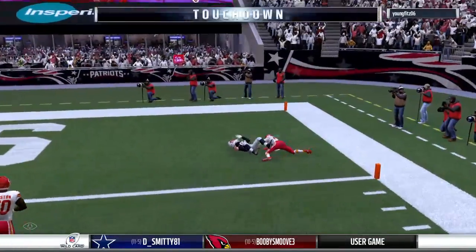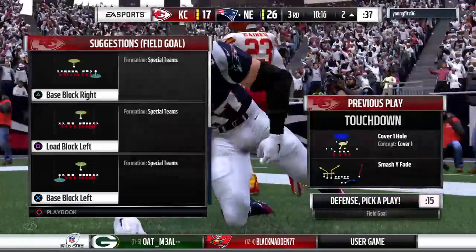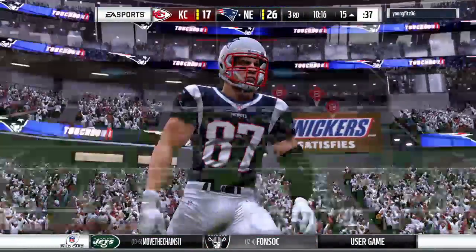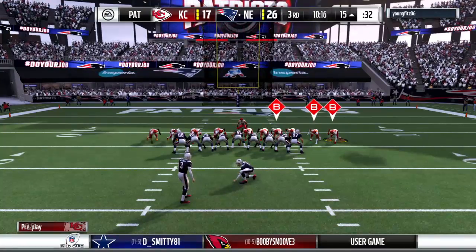And this is caught. Touchdown, Patriots. Rob Gronkowski, a beast in the red zone with his 2nd touchdown of the game. And the Patriots add on to their lead.